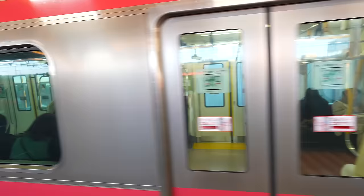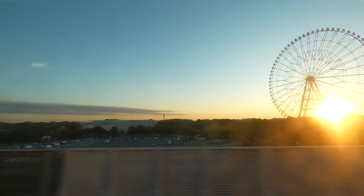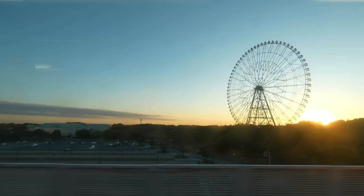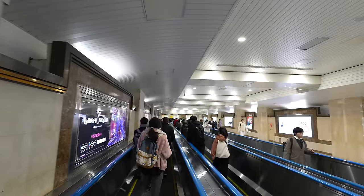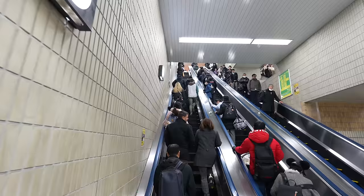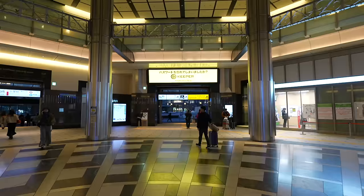Sweet, it seems like the train is not that crowded. Right on time. Goodbye to the Ferris wheel. It's almost 5 p.m., so Tokyo Station is probably more crowded. Yep, compared to noontime when we used this street, it's more crowded. It seems like it's still better, huh? Oh, sweet! Outside it's not completely dark yet.